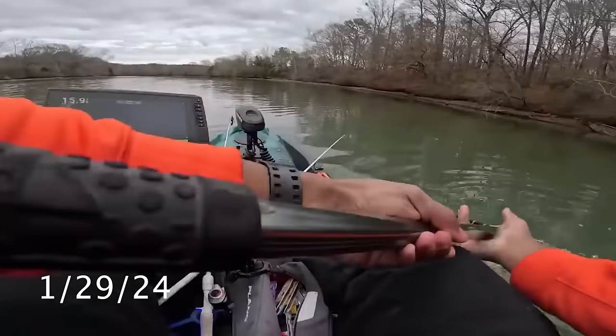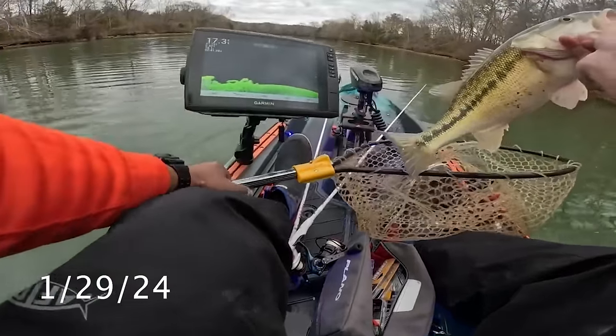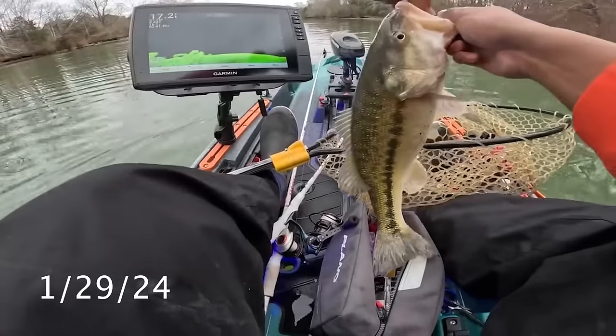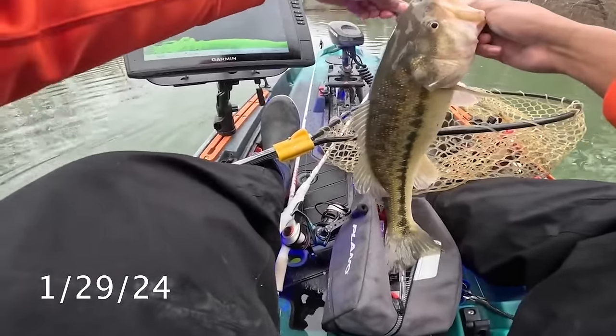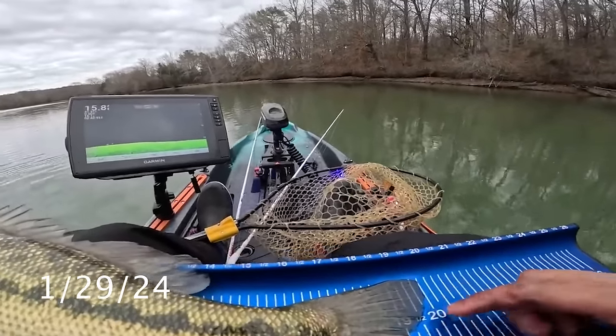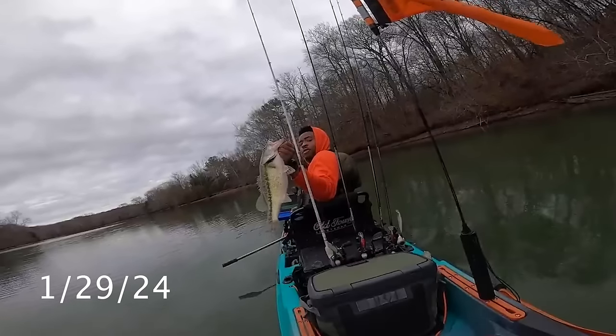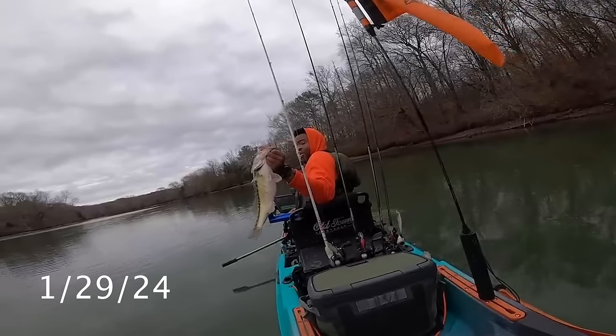I just broke my PB spot, no doubt about it. Look at that. That's 100% my new personal best. Look, tail's touching 20. It's a 20 inch fish. Look at that, dude. That is a huge spot. That's why you don't stop. That's why you don't give up. If you have all day to fish, fish all day. And I had a whole bunch more bites and I had to leave because it got dark on me.